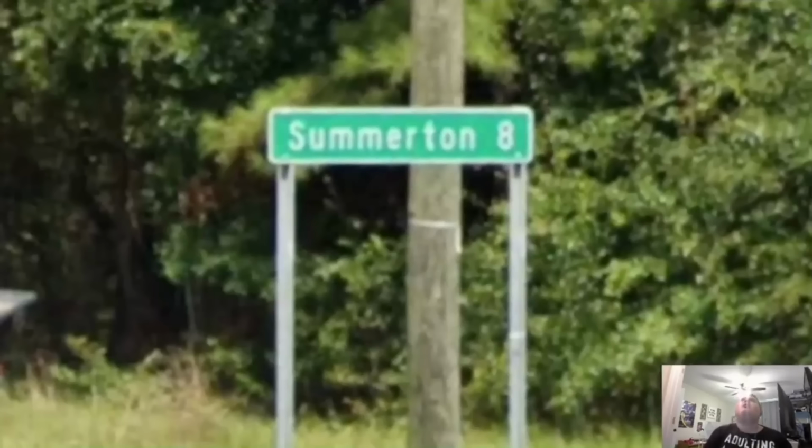Not another one-liner. We get Summerton from 8 miles away. How about something on either 15 or 301, please? Not just Summerton alone.